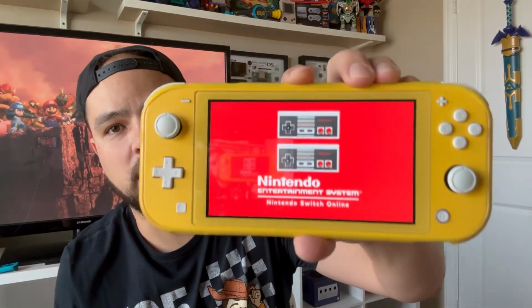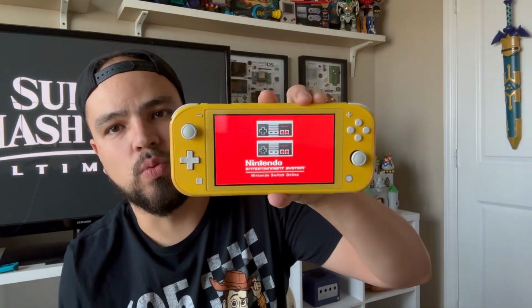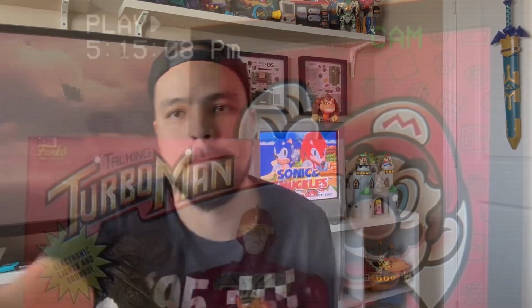Today we're talking about why the Nintendo Switch Lite is a retro gaming machine.